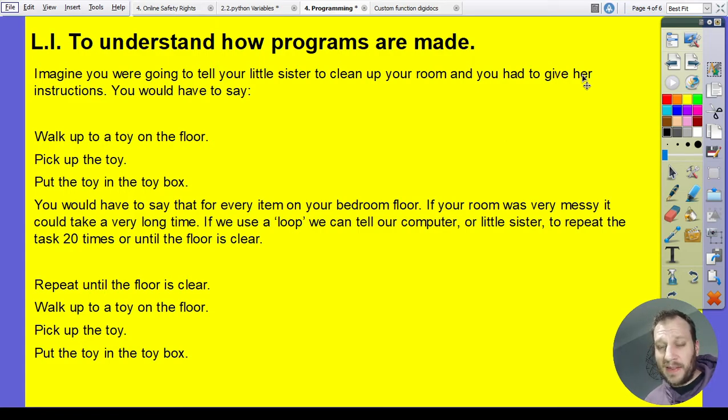So what we're going to say is right at the start, we're going to repeat these set of instructions until the floor is clear. Walk to the toy, pick up the toy, put the toy in the box. Is the floor clear? No. Do it again. Is the floor clear? No. Do it again. And you keep going until the floor's clear. So you can see that's much more efficient than repeating over and over and over again the same 3 instructions. We can just say keep looping until it's done.